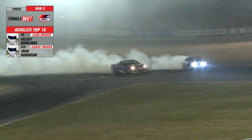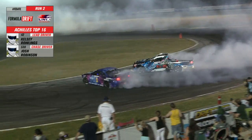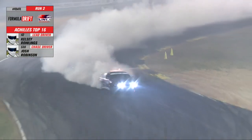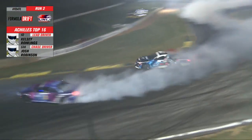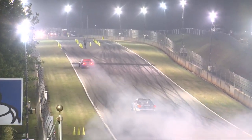Whoa, some sparks being thrown. He had some problems with his rack. Robinson sweating Rawlings. Robinson with a very aggressive chase job. That is a loud and proud car, but Rawlings keeps her composure, surprisingly, with that kangaroo about to punch. But looks like Kelsey Rawlings will keep her composure, and it looks like Kelsey will be Kelsey Winnings.